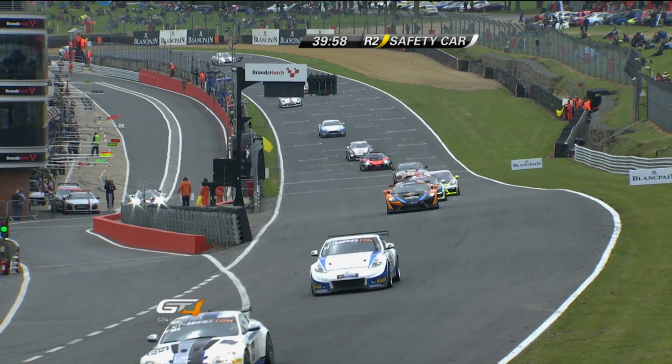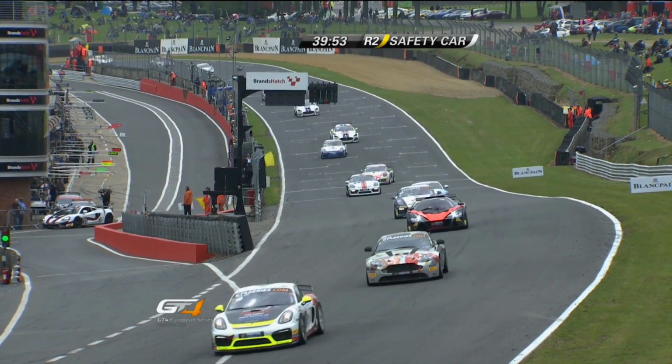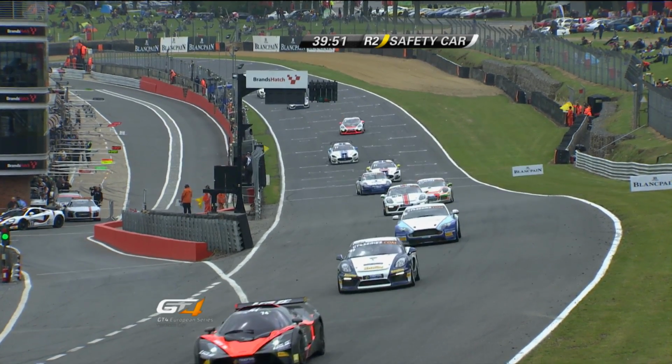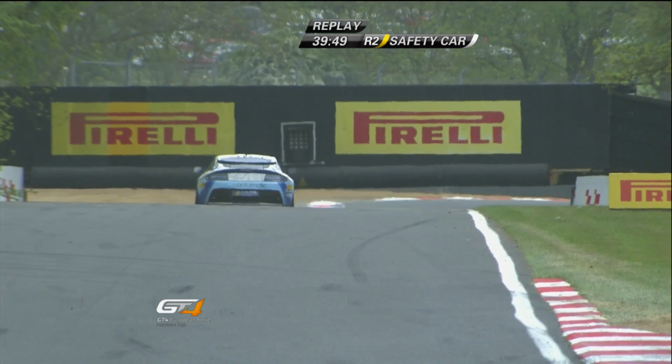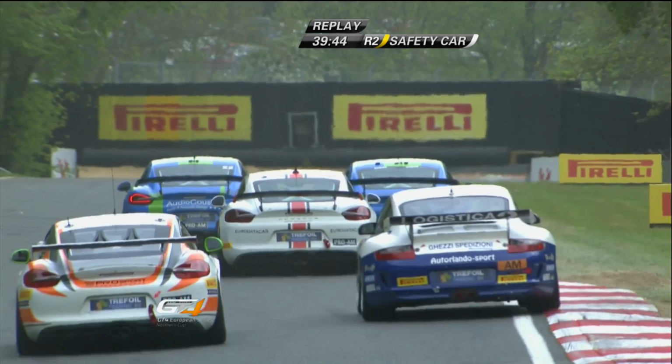So just to reiterate, at the time the safety car came out, it was Charlie Robertson leading through. But why did this incident happen? Let's take one more look, this time in slow-mo. 2 Porsche Caymans. The one that was 22 came out of the corner ahead.